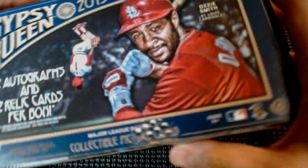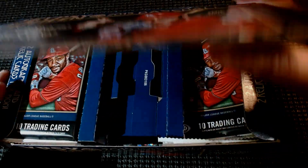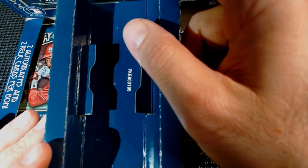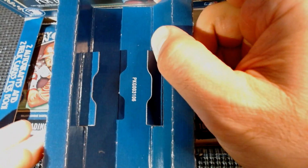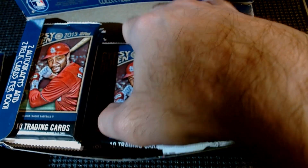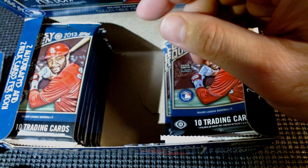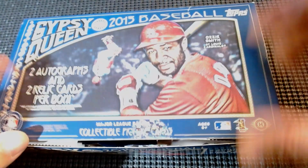Alright, so let's set these aside. And then we'll go ahead and open this 2015 Gypsy Queen. So here's the little thing that held the mini exclusive box, which I guess is their box loader. A ton of cards in this. I mean, look at this still. And then you got all those. This box is super heavy, and these boxes are cool, and we're still pretty neat. So we'll grab that middle stack, and let's go ahead and get into this.